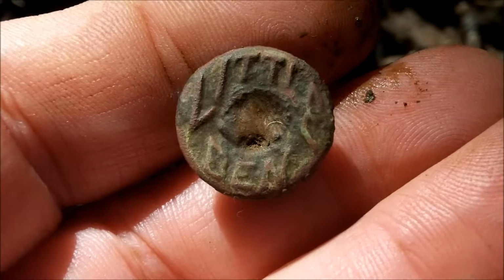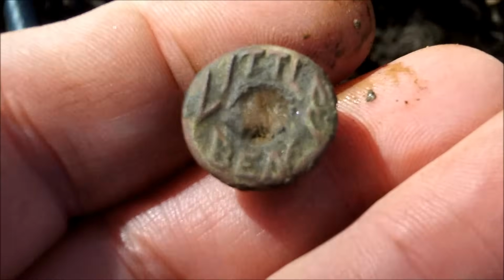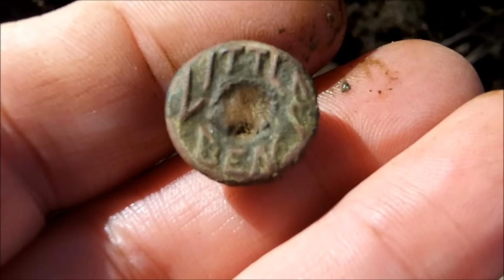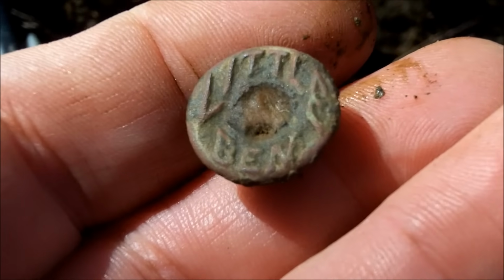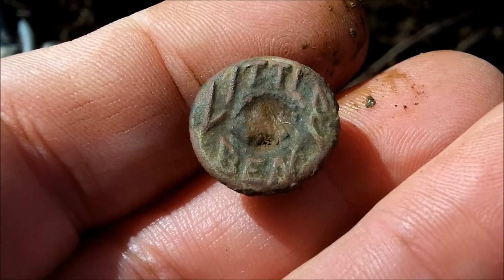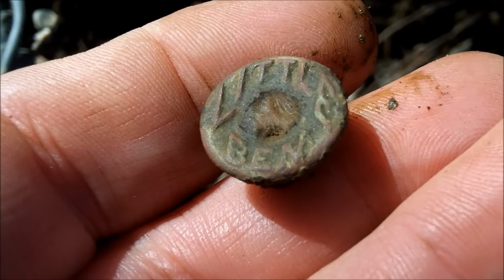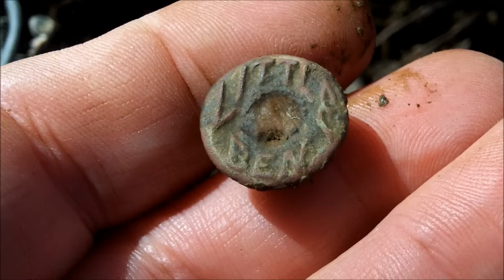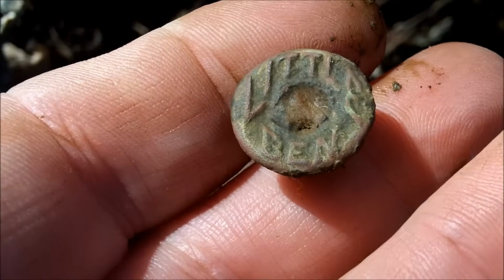Well, check this one out. This is very cool. It says Little Ben. It's a Little Ben brand of overalls or denim. I love finding these. There's so many different varieties from all over the country. Most of these are going to date from the teens into the 30s and 40s. That was the big boom with the emergence of workwear and denim.